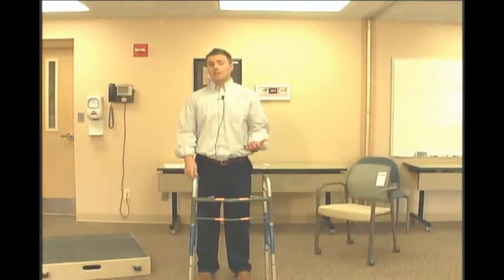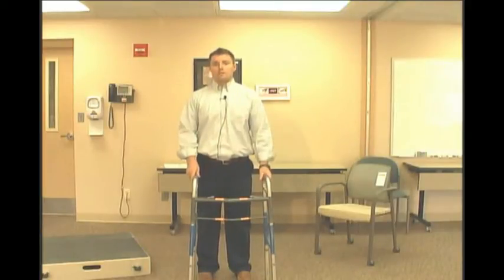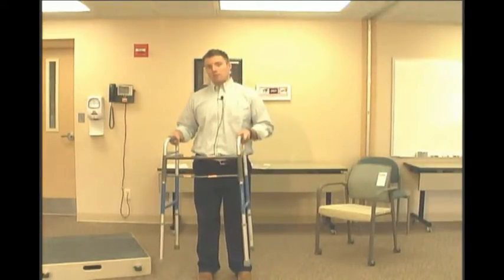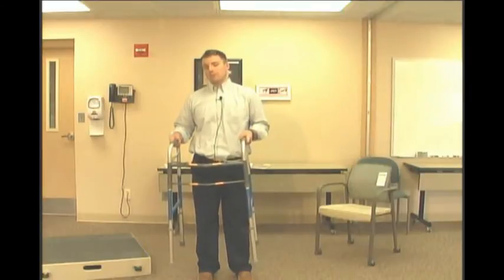Otherwise, if you're not able to obtain a walker, we'll talk through the process and see what we can do to help make sure we get that for you before you leave. So again, we want a walker without wheels on it to start, but try to get the option of the wheels too for additional help.